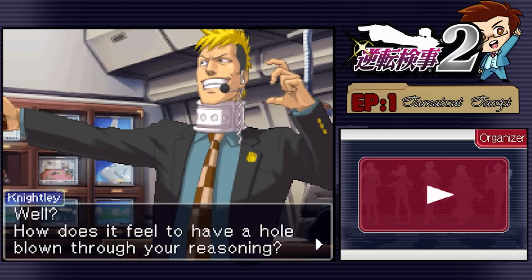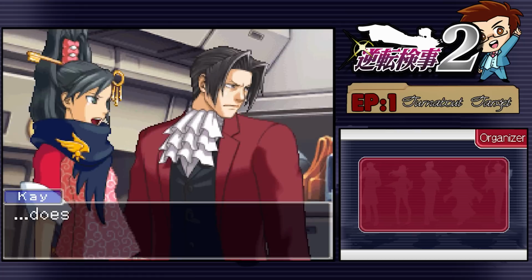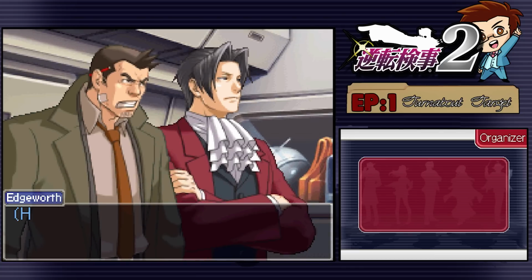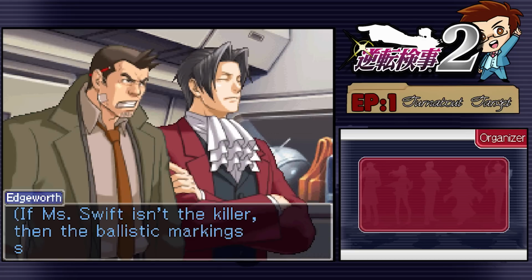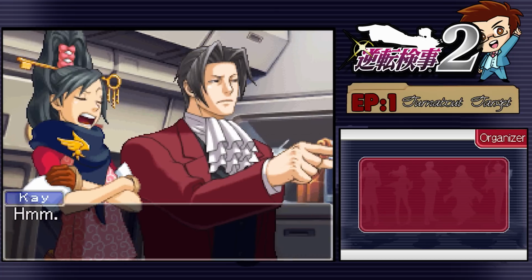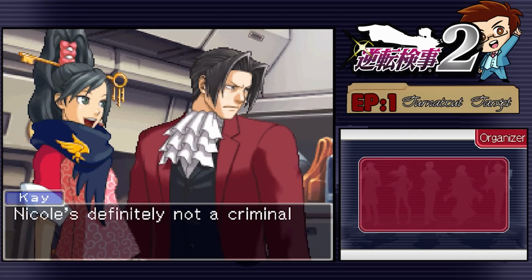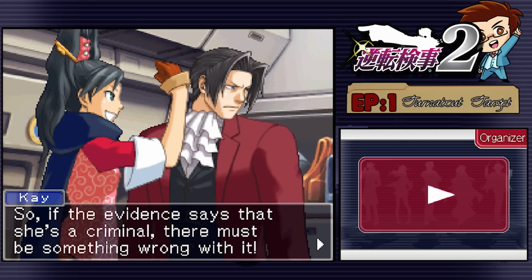Well, how does it feel to have a hole blown through your reasoning? The ballistic markings match the gun we found, so... Does that mean Nicole really was the shooter? I'd like to believe otherwise. But he's got the decisive evidence on his side, sir. Indeed. How should I proceed? If Miss Swift isn't the killer, then the ballistic markings should not match. Thoughts, Kay? If the evidence is impossible, then maybe we should doubt the evidence itself, right? Doubt the evidence? Nicole's definitely not a criminal. So, if the evidence says that she's a criminal, there must be something wrong with it.